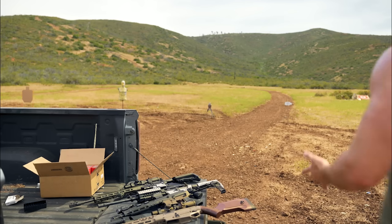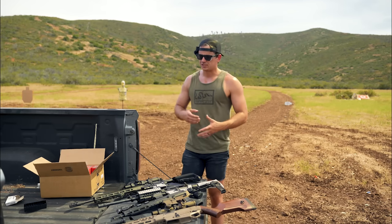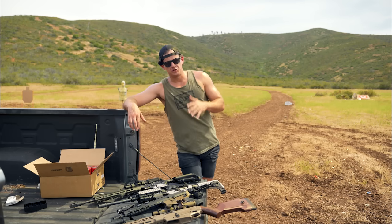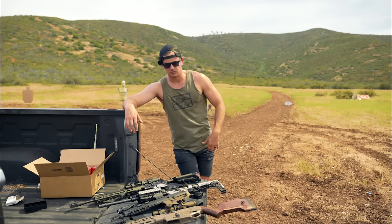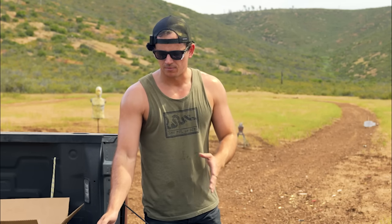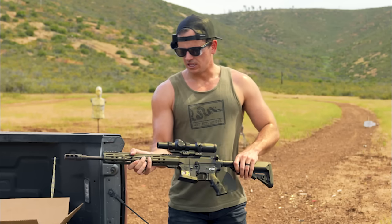Okay, so if you live in the state of California and you want an AR-15, you have a few different options, and today I'm gonna kind of cover which one might be right for you. I'll give the brief pros and cons of each, and I'll give a general recommendation based on what your use case might be. So to start off, the one that I would probably recommend to most people most of the time would be something like this.